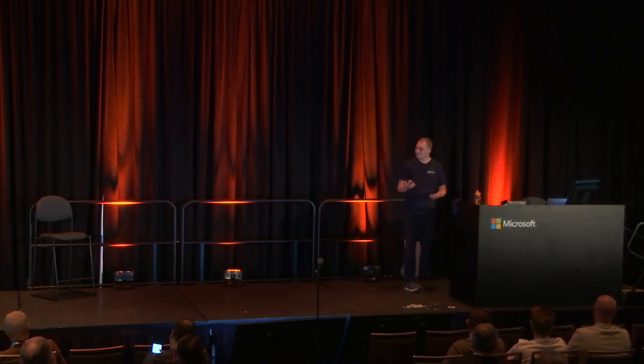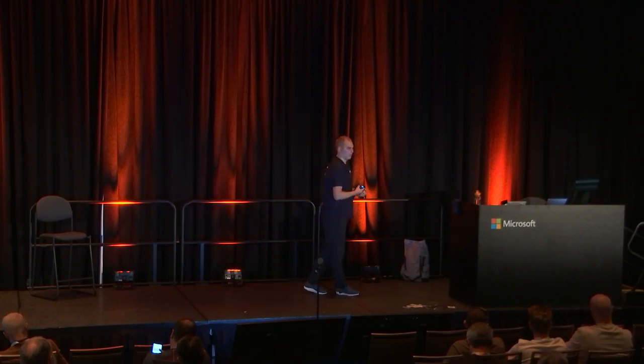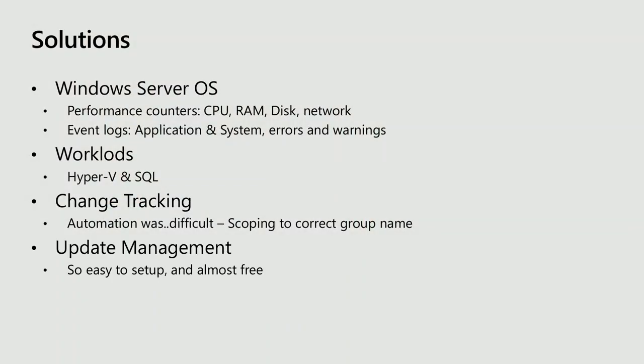Automating that was a bit difficult because it's not documented at all. But luckily, when you deploy anything through the portal in Azure, there will be a deployment where you can go and look at what was done through ARM templates. So that way around, we got that information.